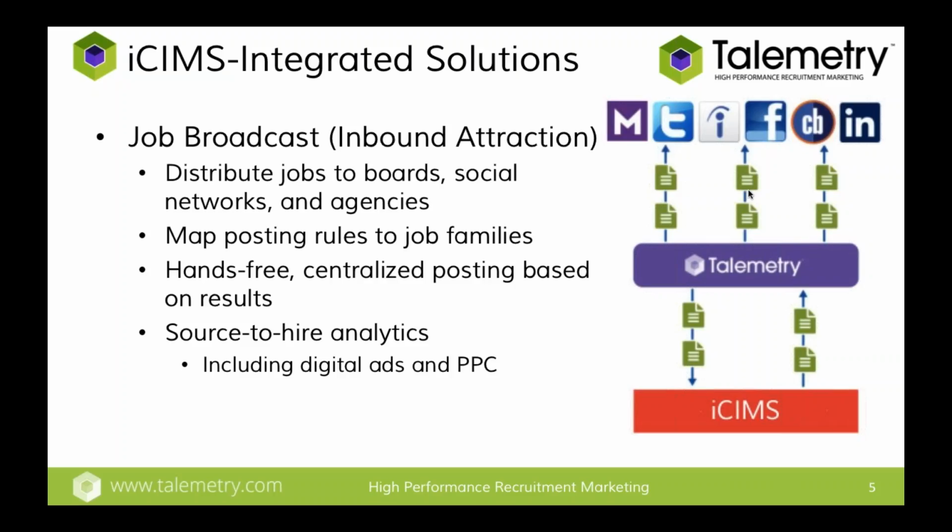So this way we pull all of your jobs in from iCIMS, and then we map posting rules there. But we also want to give you the ability to push it to niche sites that maybe you as a recruiter know about, but that your team didn't set up for automated posting. So whether it's automated or manual posting, or creating URLs to be used in pay-per-click advertising, etc., we want to make sure that you've got one platform to push all of your jobs out to the market, so you can track them and all of the applicants go into iCIMS.